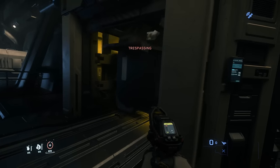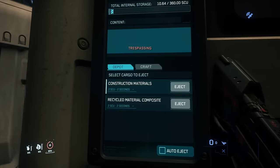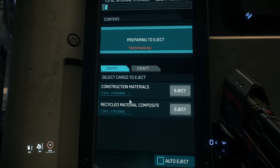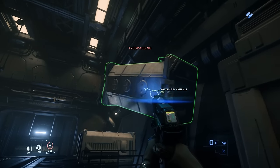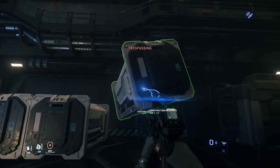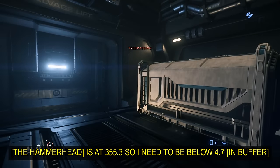Now, there was a moment of confusion with the auto eject feature, as after the first box, the UI resets to showing it is going to eject one SCU again. But I suspected right away that this was only a UI thing, and the boxes that would follow would still be 16 SCU containers. You have enough to pull that big one. We still, like, it's at 355.3, so I need to be below 4.7.